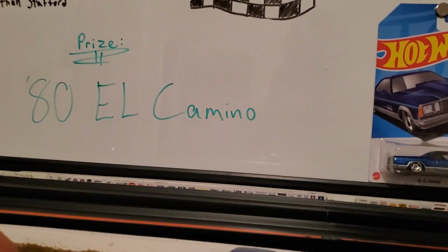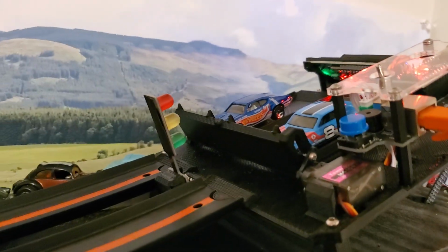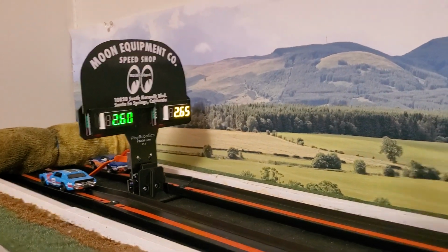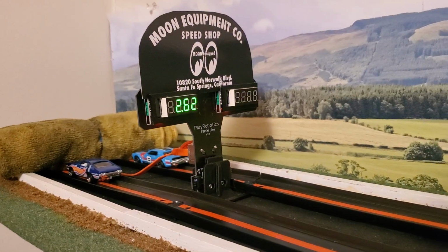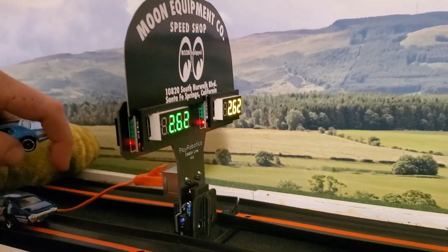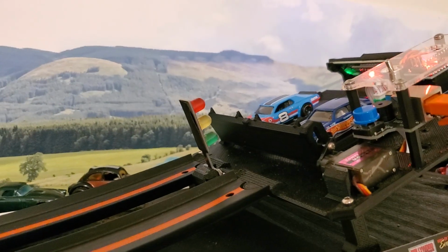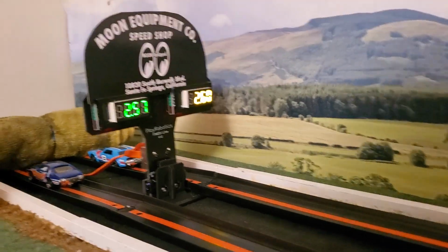Right up next, we got Josh Miller in the old 442. He'll be going up against Jonathan Stafford in this Mercury Cougar. We got a tie, look at that. We'll keep the same lanes on that one. Alright, it's 1-1, we'll switch lanes.